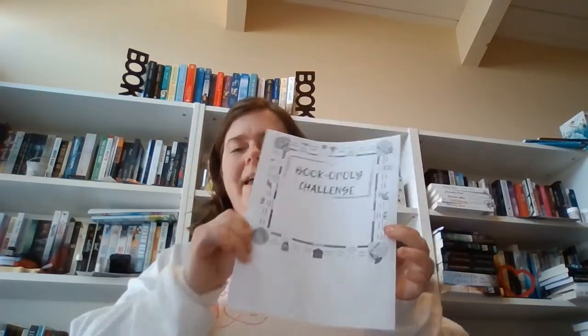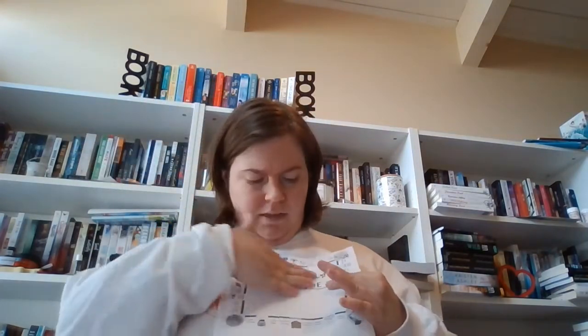Autumn here to do my first Bookopoly challenge TBR. So I found this in May or March when I was looking for challenge prompts for my TBR game, and I came across this. It's a year-long challenge, and it's sort of like Romanceopoly, with prompts and stuff, and you move around. So I did this. I'll leave the link down below if you're interested.